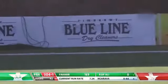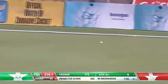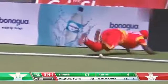Oh, a healthy outside edge. It's too wide though. Yeah, a bit of luck for the batsman. Reverse sweep, and he's got it through. It probably won't have enough on it to get to the boundary. It'll be overhauled, just maybe. No, it's gone. It's all the way.